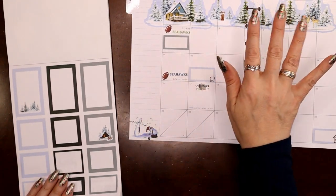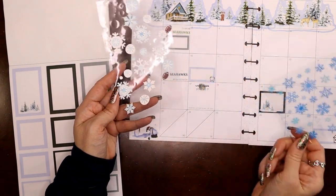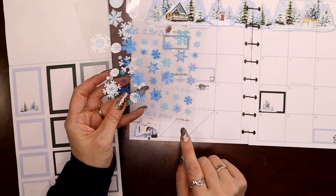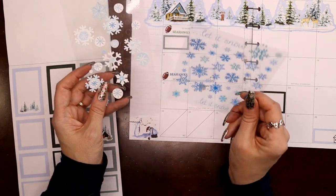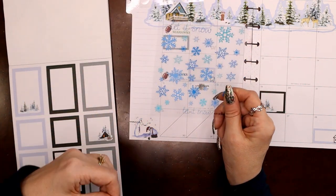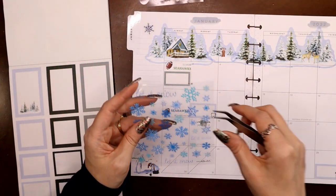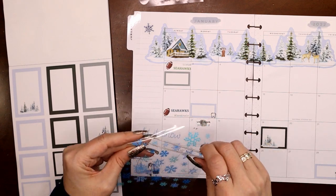I'm just debating. I have these 2 sheets of snowflake stickers that I got years and years and years ago. I don't remember where or when. This one is the Paper Studio, so I probably got these at Hobby Lobby if you want to. But again, I got them a while ago, so I don't know if they're still available. But I just thought I could sprinkle a few of these around because the colors are similar.